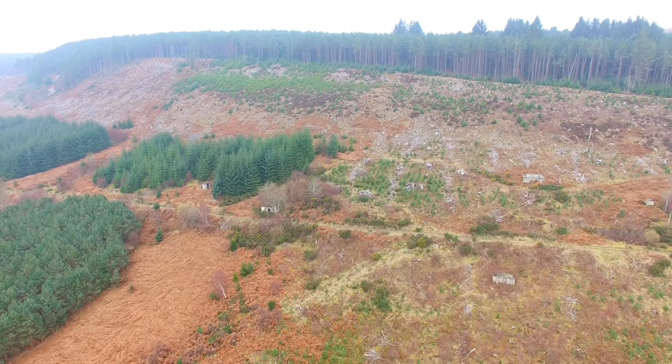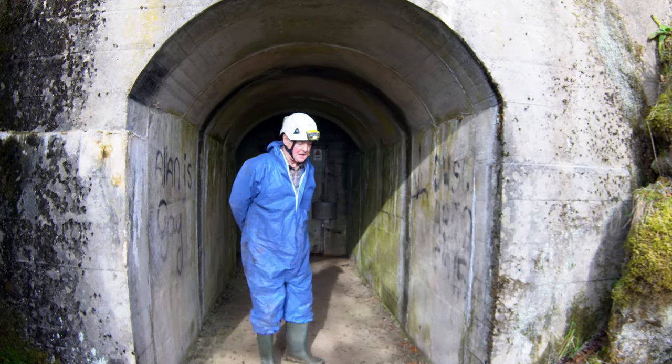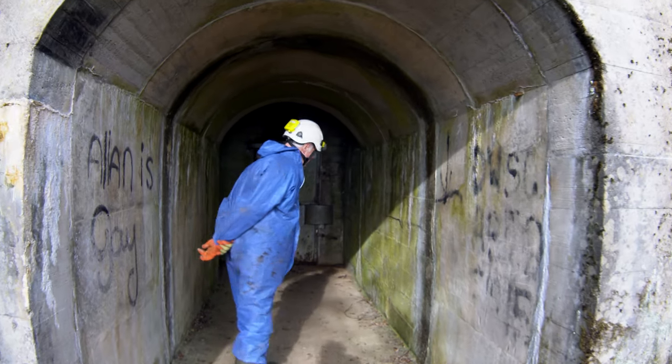We will now be entering tunnel number two, which leads to the access end of all the tanks.